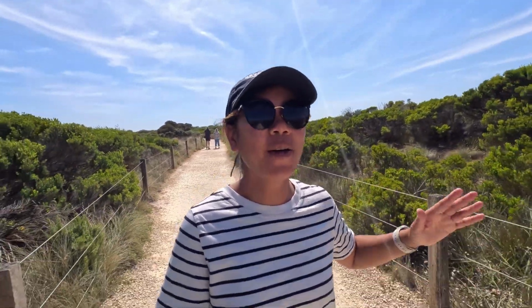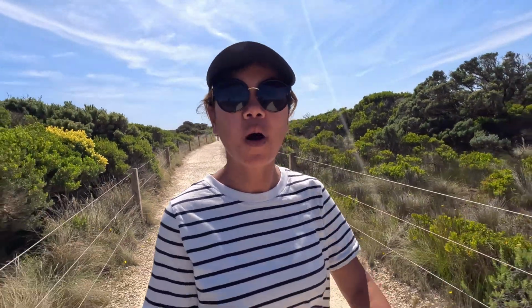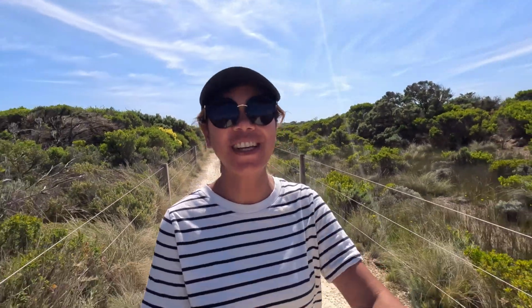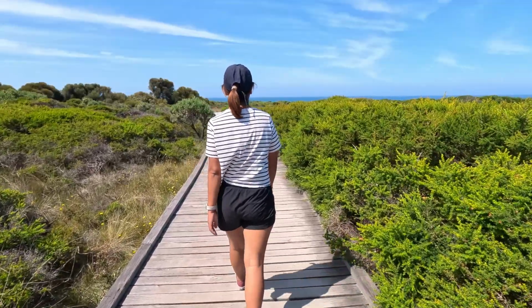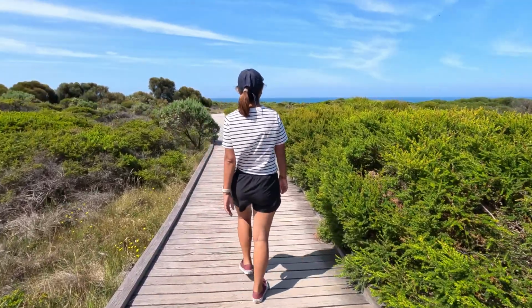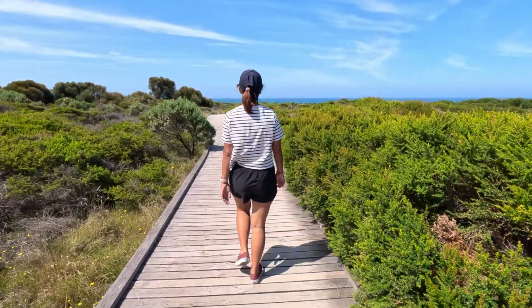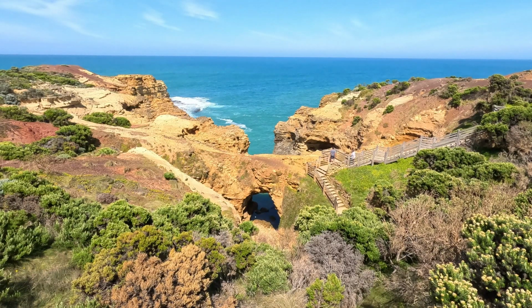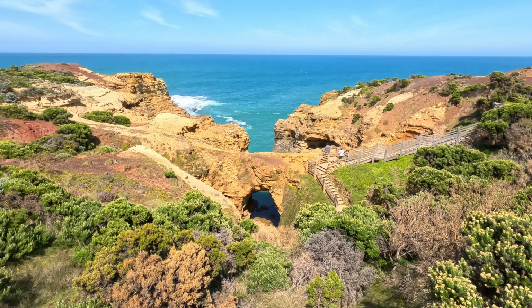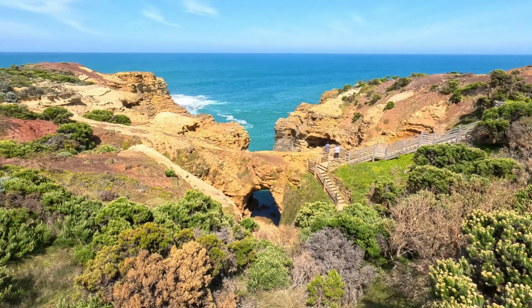Alright guys, we are now at the Grotto, and the Grotto is the kind of rock formation, and there's a 700-meter walkway to the viewpoint. We are going toward the viewpoint now. We'll see you there. Alright, there's the grotto down there. So it's like an arch or something. Awesome. Let's go walk down there.